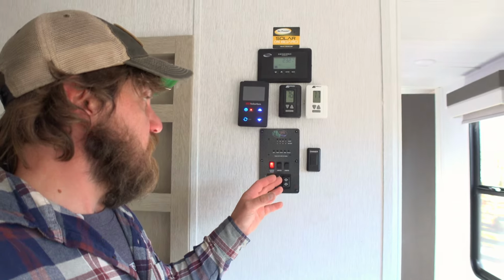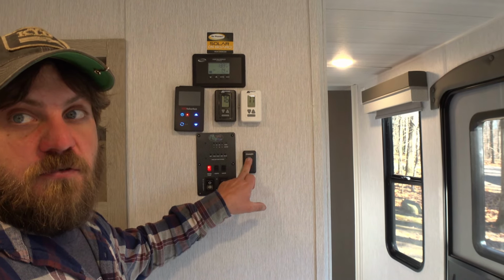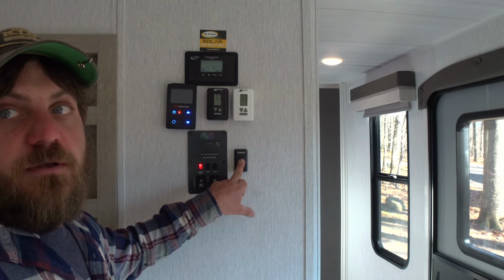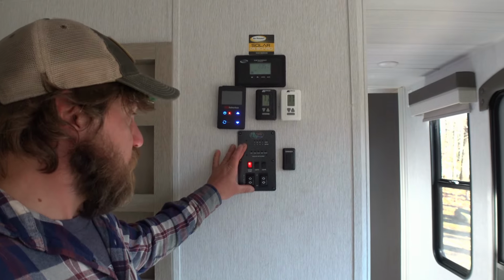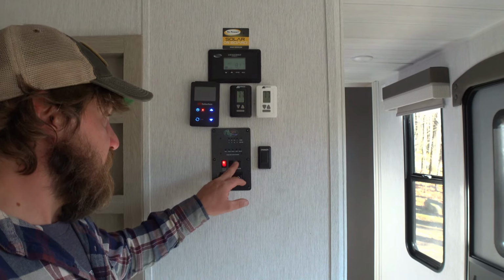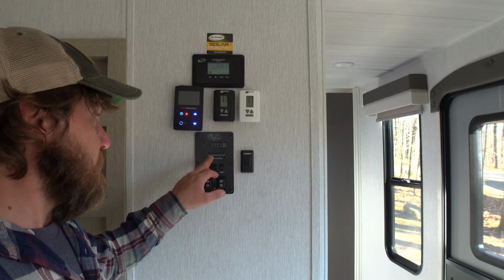When you come through the door, you've got a light switch that turns on all the lights in here. And it's also a dimmer, so if you hold it, hopefully the lights will dim. That's pretty cool. We've got a control panel which controls mostly everything. You've got the slide, the awning, different sets of lights, the water pump, and all these tanks, but we haven't quite figured things out yet.